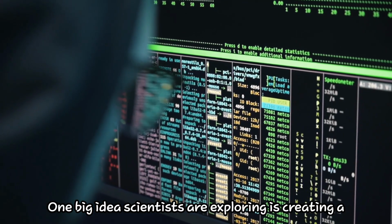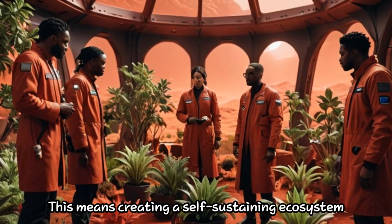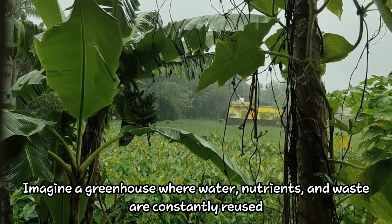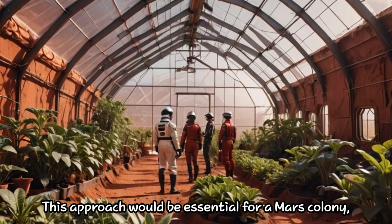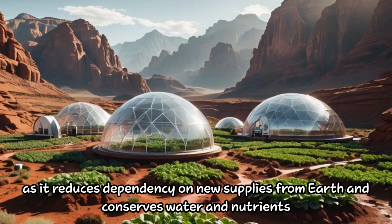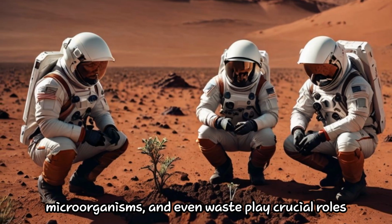One big idea scientists are exploring is creating a closed-loop agricultural system. This means creating a self-sustaining ecosystem where every resource is recycled. Imagine a greenhouse where water, nutrients, and waste are constantly reused. This approach would be essential for a Mars colony, as it reduces dependency on new supplies from Earth and conserves water and nutrients. In a closed-loop system, plants, microorganisms, and even waste play crucial roles.